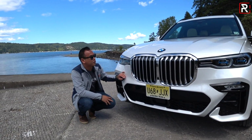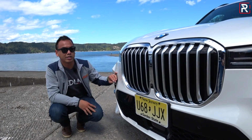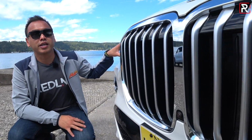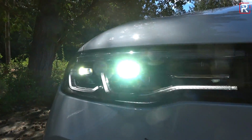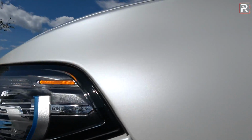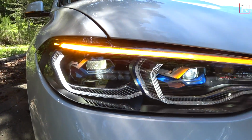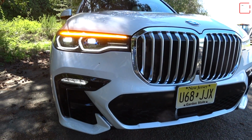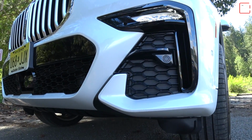In person, it is very stunning, and it's much more interesting looking than the Mercedes-Benz GLS or Audi Q7. You can see my tester, being the V8 model with the executive package, has the BMW LED headlights with their laser light technology. The laser lights basically project a light into a mirror. It's a dumbed down version of the full laser lights you get in Europe, because America has stupid laws with headlights. But BMW says these headlights will extend much farther at night. I'll have to drive the vehicle at night at some point to see if that's the case.